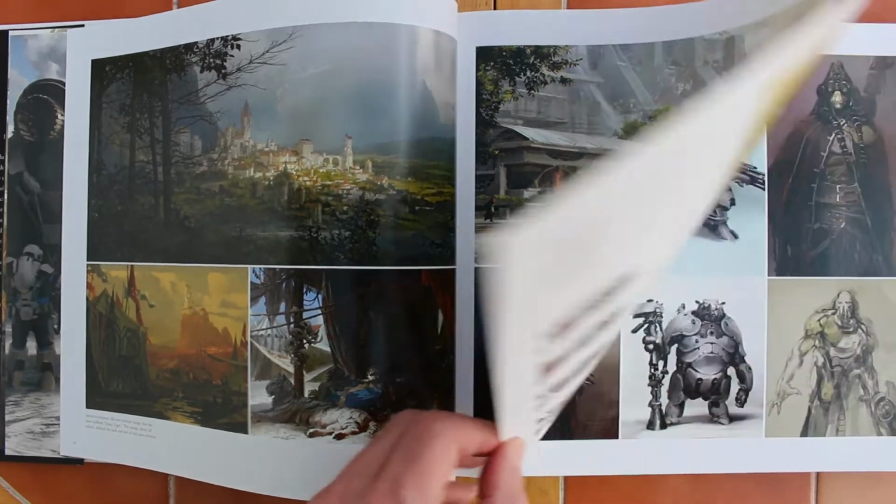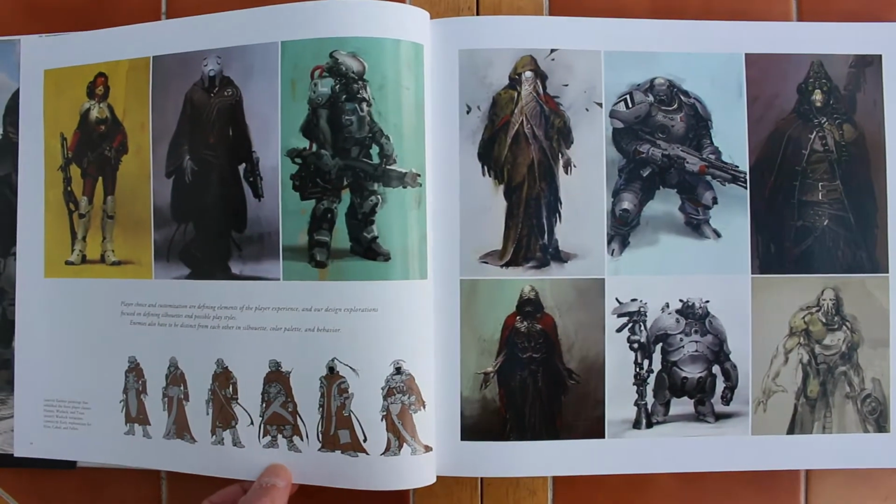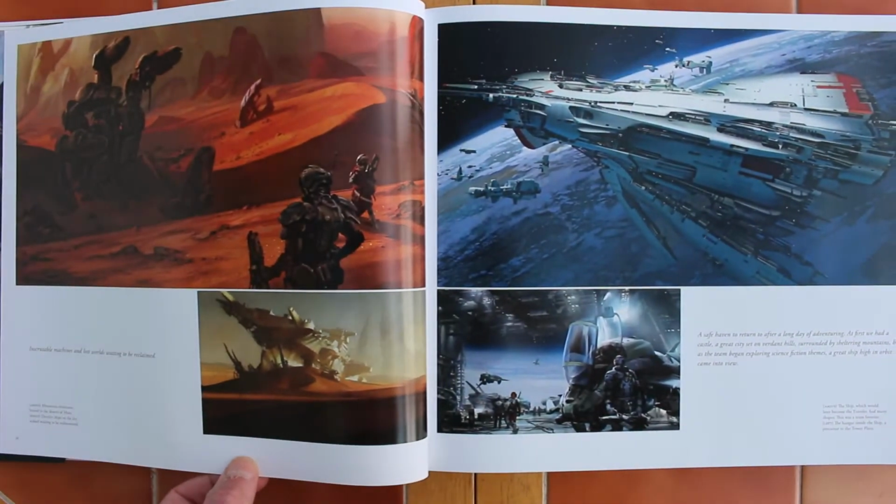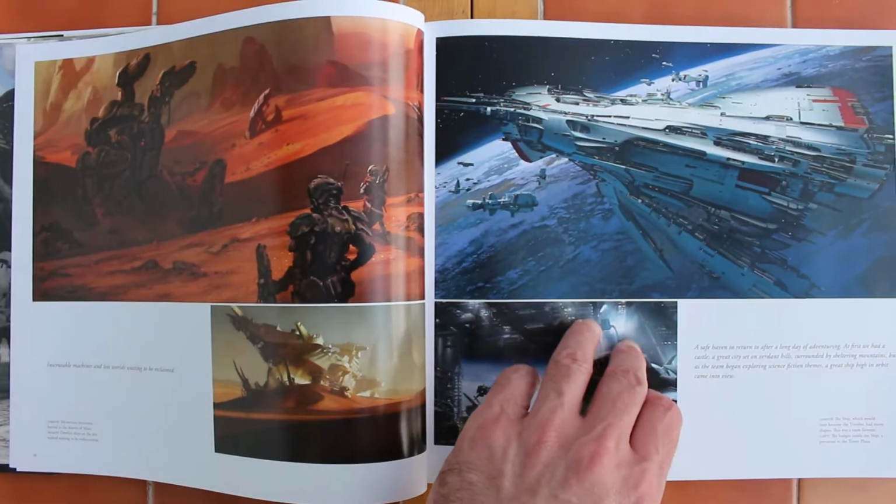And most of the text in the book is about the overall concept behind the game, what they were trying to achieve, rather than getting into the nitty-gritty of making a game. But, you know, that's fine. It's more about the pictures anyway, right?